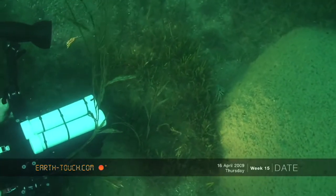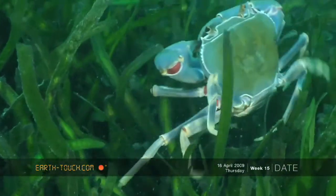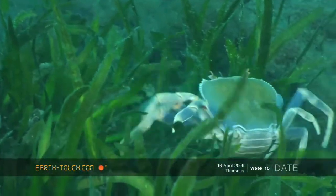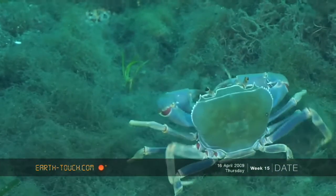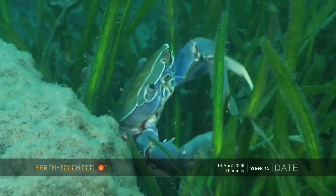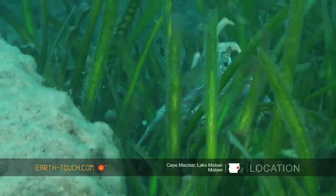I came across one little crab who was also making his way through the grass. One of the reasons otters may occur in these coves is because of the abundance of crabs such as this one. It's quite unusual to see them during the daytime and they are more commonly seen at night. During the daytime they'll tend to hide underneath rocks or just to take cover.